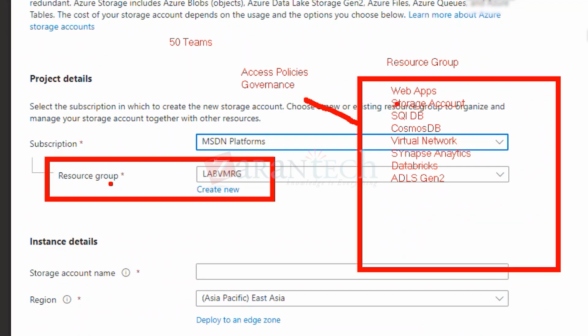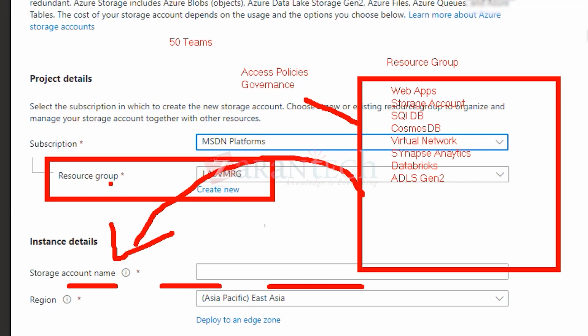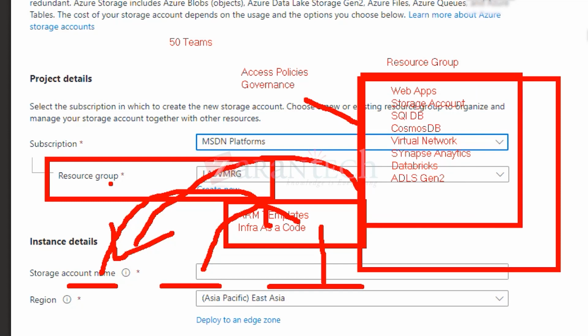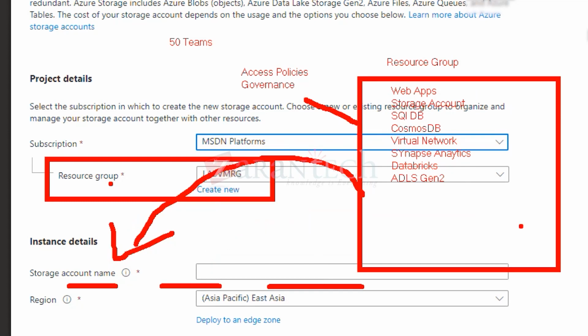For example, you are implementing the solution for your client and you want to implement the same set of resources in different environments: dev environment, testing environment, production environment. Then you can export an ARM template. That is called infrastructure as code. This ARM template is a JSON file that you can redeploy to multiple Azure accounts and multiple Azure subscriptions to create the same set of resources, declaratively. Yes or no? Clear?